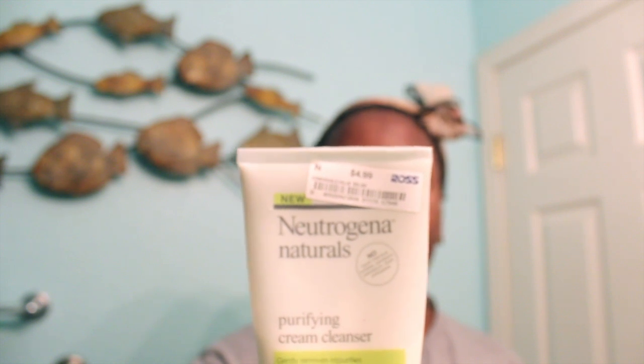So the next thing I do is that I go in with this. I'm trying to get my face a little wet again, I kind of dried it this time. I go in with this Neutrogena Naturals. Yeah, I got this from Ross. I think you can see the price right there, $4.99 or something. So you can get good products from Ross, guys. I'm telling you all, I know a lot of stuff I've gotten from Ross, you wouldn't even believe it. So I just go ahead and put this on. And let us see. Okay.